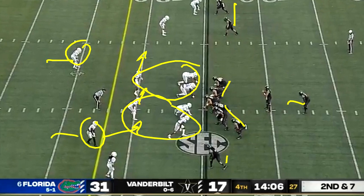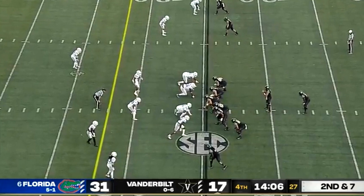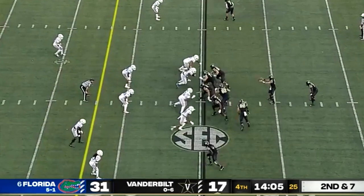And again, you can run this with a 3-4. It's all the same. But you're going to have four guys on the line of scrimmage, three behind, covering all your gaps. Bring Jaden Hill down here. Trust him in this matchup. Have Torrance here and playing safety. Trust yourself here, right? Why? Because again, make Vanderbilt beat you with your athletes. Instead, by trying to play a little more conservative and playing a little bit of both, you allow yourself to have these kind of run plays happen to you.